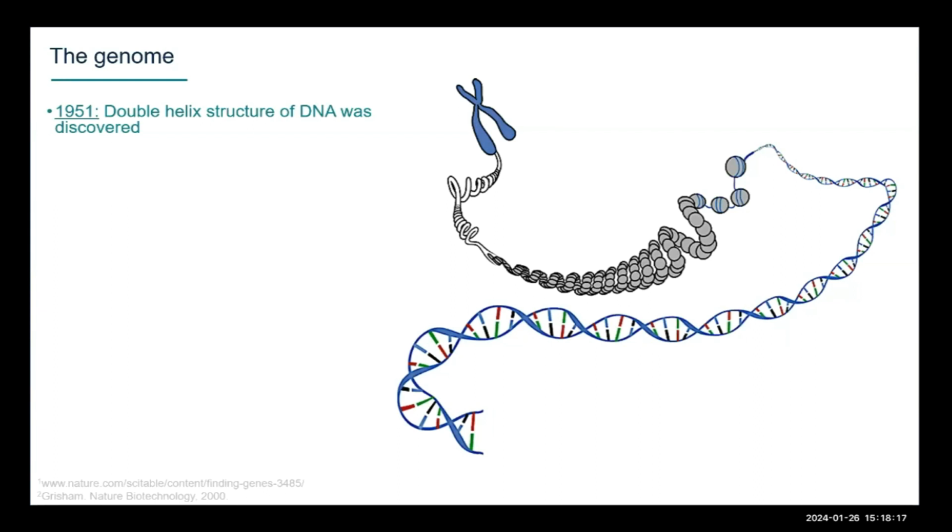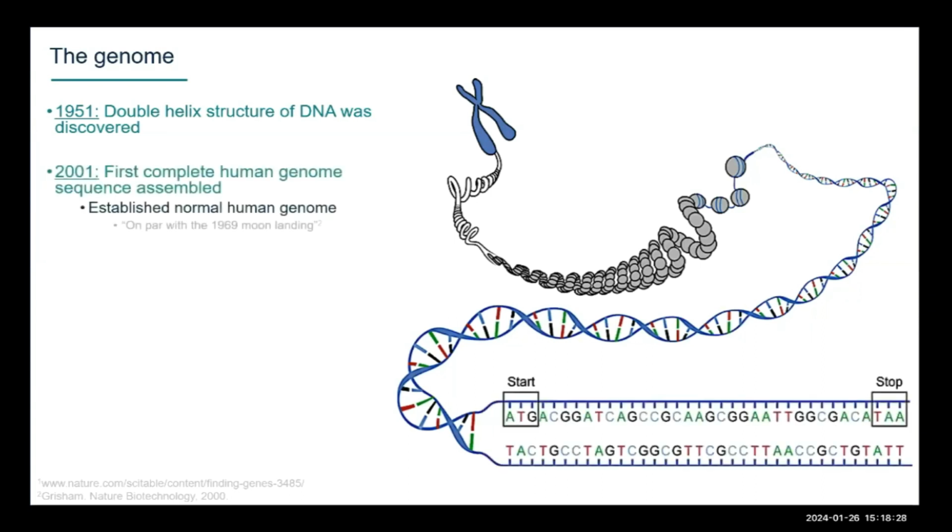So before I talk about genome editing, I have to talk about the genome. It was not all that long ago that we got the double helix structure of DNA that's now famous. It took us 50 years to get the full complete genome. This established the normal human genome. I had folks ask me if this then allowed us to understand all different types of disorders, and is it done? And I said, well, this established the control that you then compare everything else to.